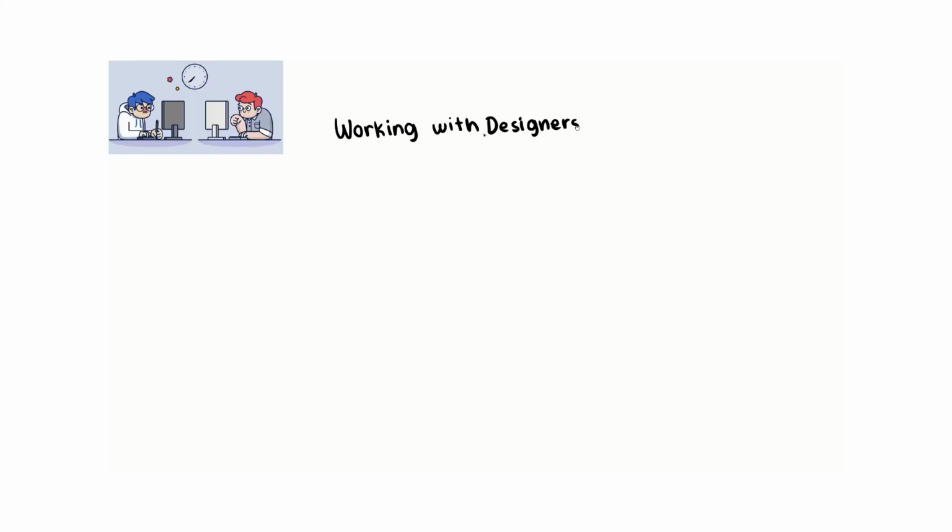Here are some tips. Firstly, make sure that they sit as part of the product team. And you might not be able to, as a product manager, make that decision, but you can certainly influence it. So as a product manager, I would be very vocal in insisting that a designer work closely with the product team. And that means sitting in the team rather than outside the team.